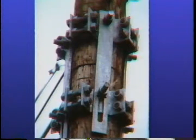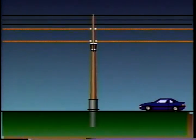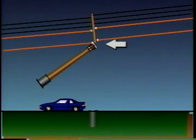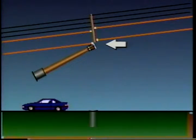The second component is an upper hinge mechanism placed on the pole about 14 feet above the ground. The pole is cut through at this point, and a metal band and strap connection is placed across the cut. When the bottom of the pole is struck, this upper connection acts like a hinge and allows the lower part of the pole to swing up and away from the impacting vehicle.